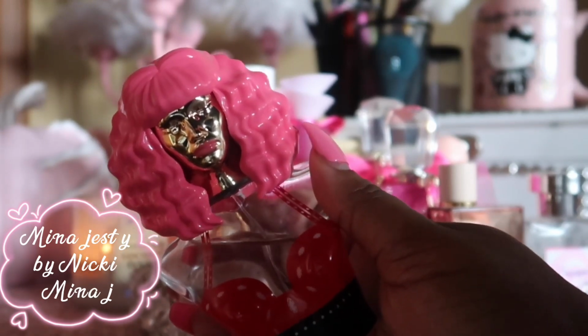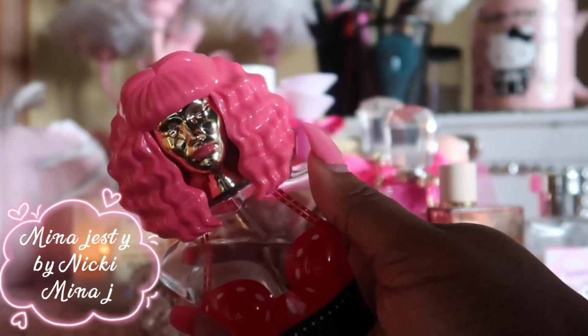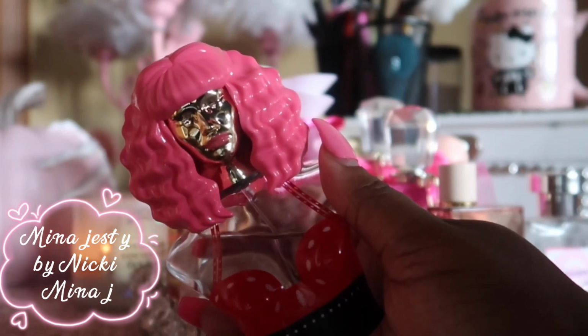This definitely is much sweeter than Pink Friday. It's definitely like a fruity vanilla fragrance. It's not something that's like a punch in the face type of vanilla, but it is fruity and creamy and kind of syrupy. It almost gives me like a caramelized type of feel to it.